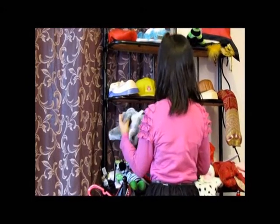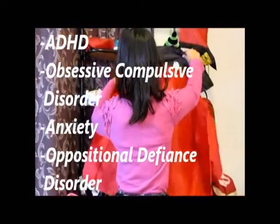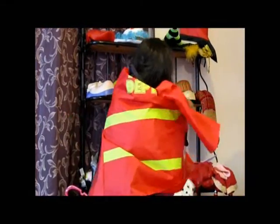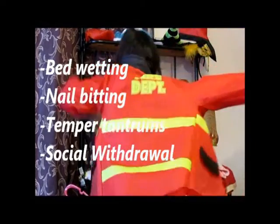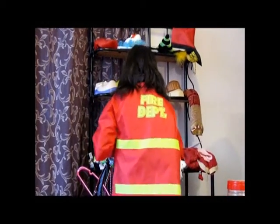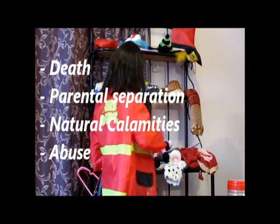Child-centered play therapy is most effective for children aged 2 to 12 and can assist with child mental health, for instance, ADHD, obsessive-compulsive disorder, anxiety, and oppositional defiance disorder. The symptoms for these would include bedwetting, nail-biting, temper tantrums, and social withdrawal. Child-centered play therapy is also useful for managing traumatic experiences such as death, parent separation, natural calamities, and abuse.